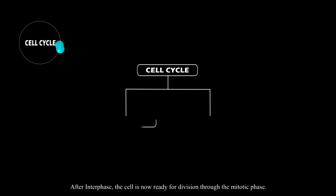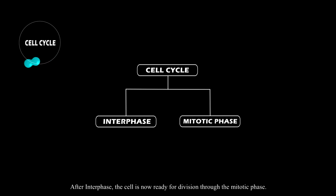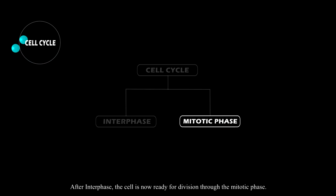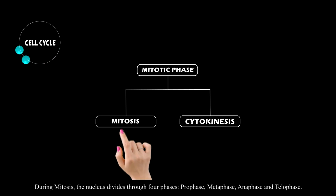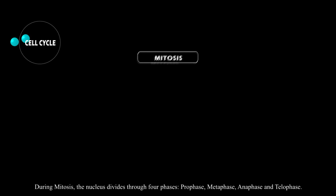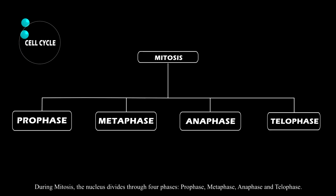After interphase, the cell is now ready for division through the mitotic phase. The mitotic phase includes mitosis followed by cytokinesis. During mitosis, the nucleus divides through 4 phases: prophase, metaphase, anaphase, and telophase.